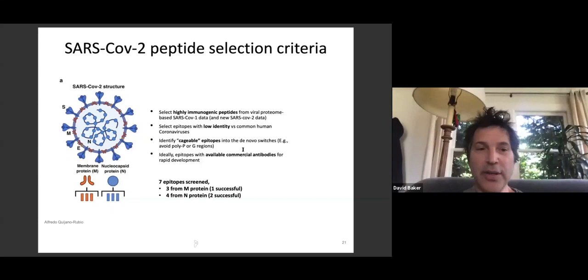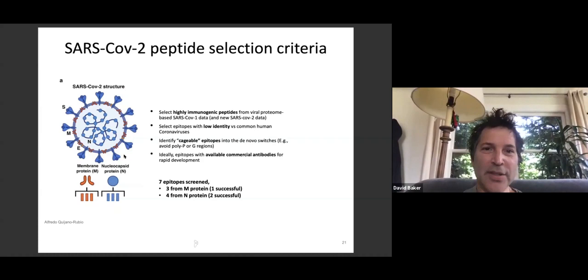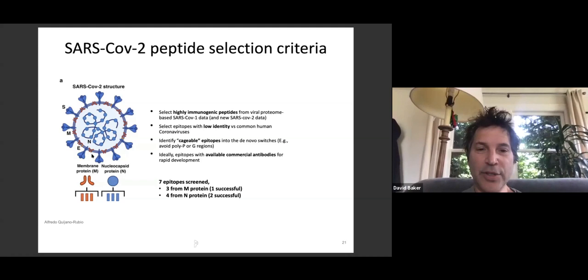Okay, so I should just say this is really the work of Alfredo Rubio, and Andia has been working with him. So Alfredo, a couple months ago, scoured the literature to try and identify immunogenic peptides from SARS-CoV-1, because there wasn't data on SARS-CoV-2, and he identified epitopes with low identity to those in common human coronaviruses. He built these epitopes into the system I just described, which he developed, and really in a matter of a couple weeks, he was able to develop very sensitive sensors.